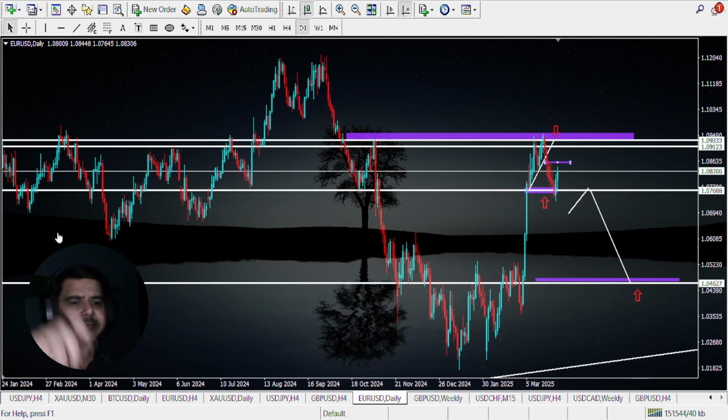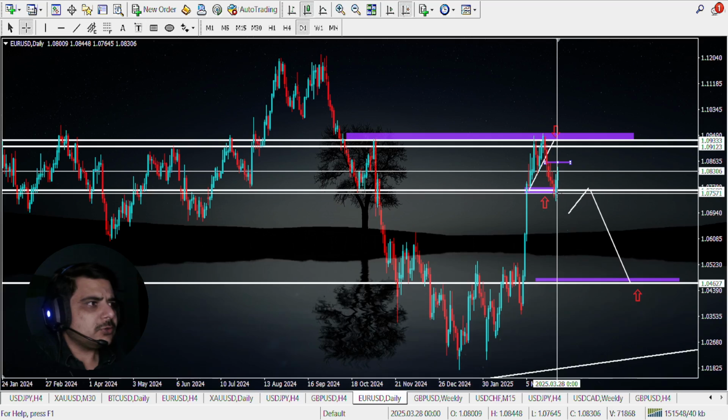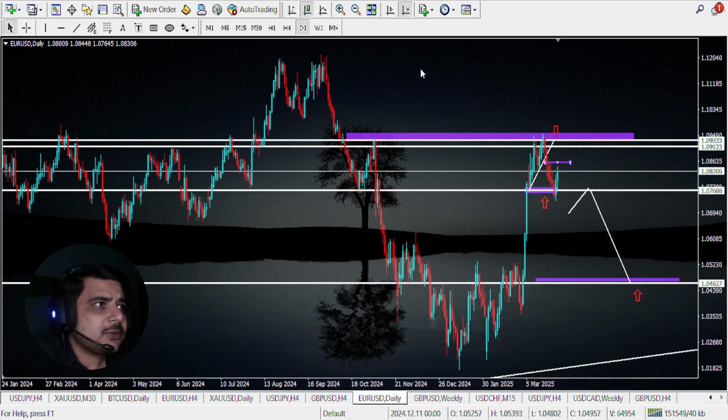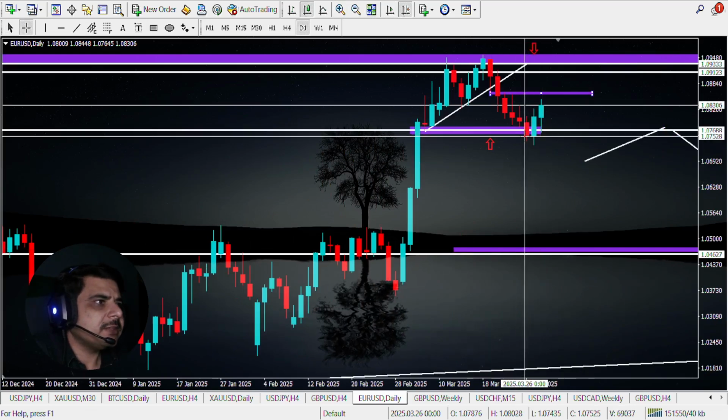Now let's delete everything, and also let's delete these previous drawings, right? So this trade, let me know in the comment section down below how many of you took this particular trade I discussed last week. This one, you see, 97 pips of profit it gave.